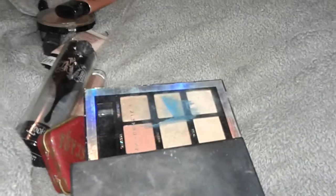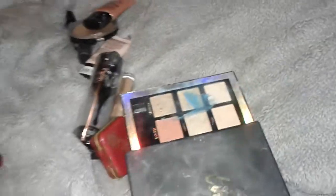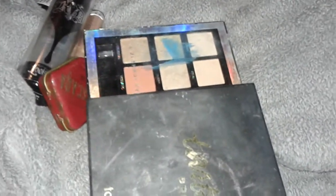Hey everyone, I'm sorry everything's been filmed with a flash. I'm filming in my room and there's terrible lighting in here, but I want to get these videos up. I know they're super dirty.